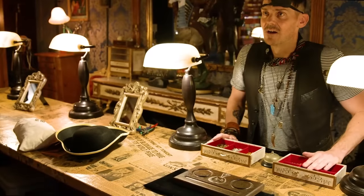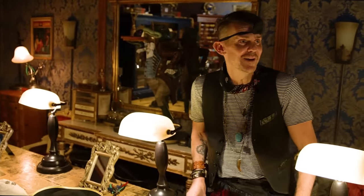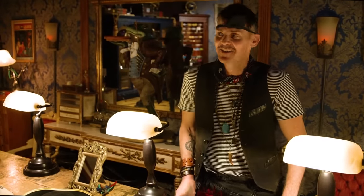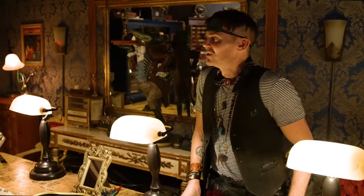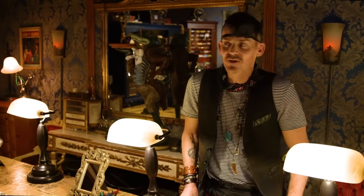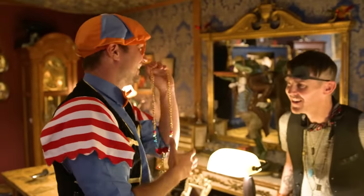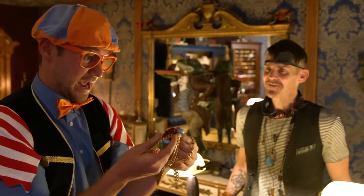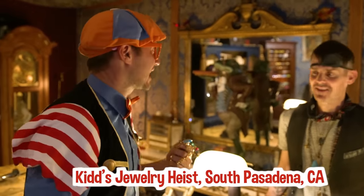Okay, here we go. Whoa, where'd I go? Blippi? Oh, Blippi! Did this turn me invisible? I think it did! Whoa, that's so cool! It's definitely magical! Where'd I go? You know what? Take it off so we can find you. Okay, here we go! Whoa! Hey, there you are! That's so silly! That was awesome, making this magical necklace at Kids Jewelry Heist in South Pasadena, California.